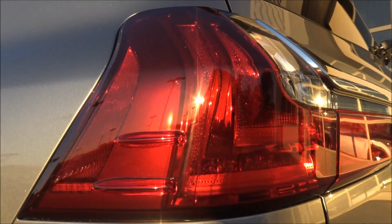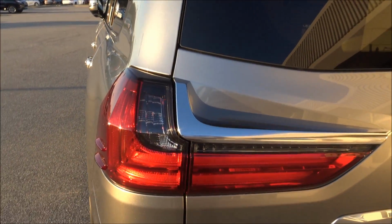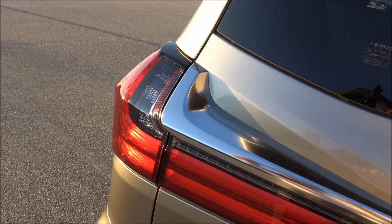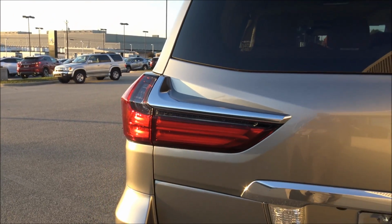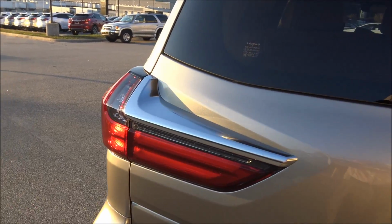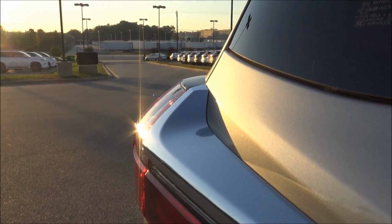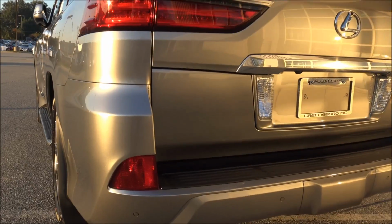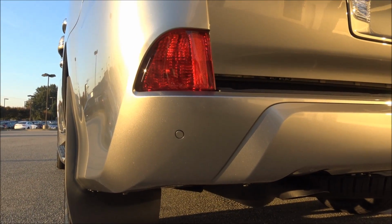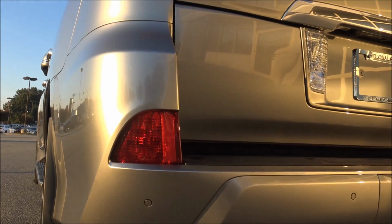They're really interesting looking taillights, and those are LED. And take a look at that silver garnish right there at the very top. It's kind of interesting to see how the rear tail light sticks out from the body. You see how that kind of juts out there. You have little dots on the bumper, and that's park assist. That's the sensor that beeps if you get too close to something at parking lot speeds.